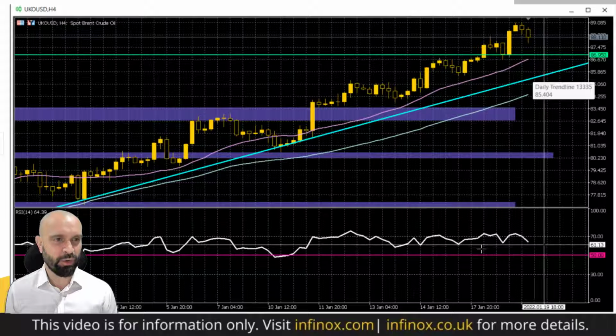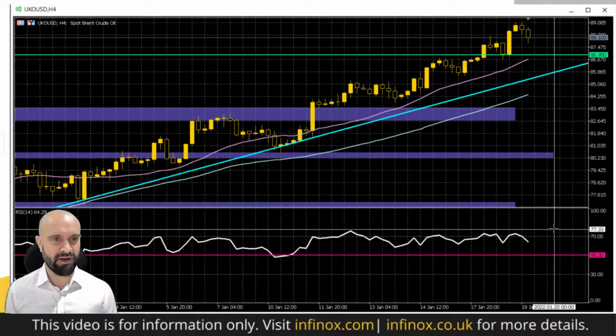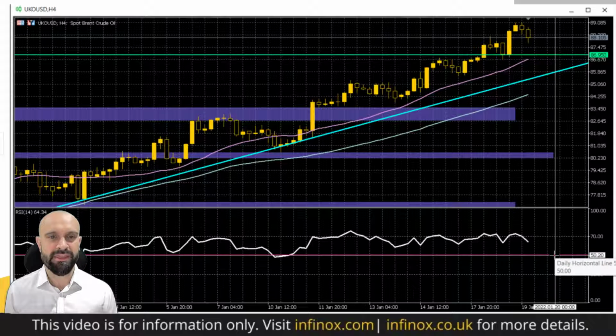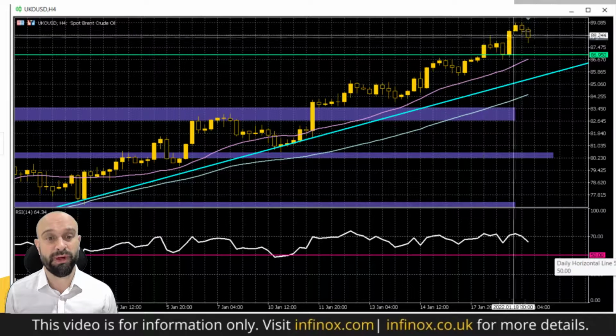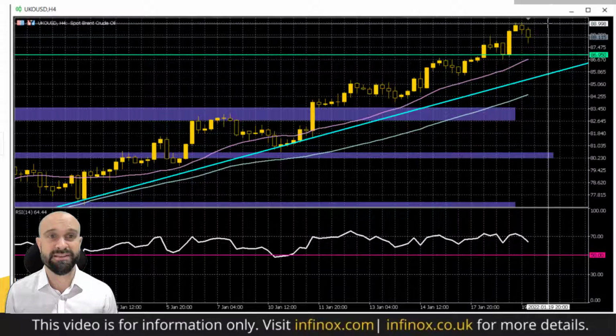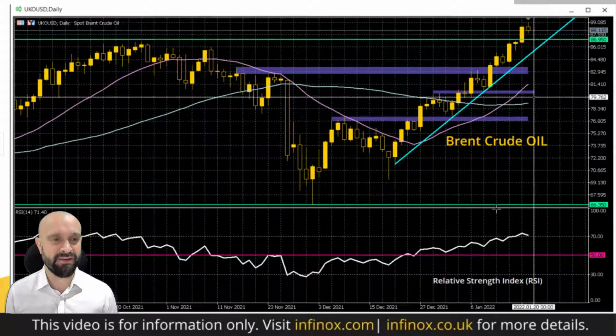Essentially, what we look for on this bull trend higher is the RSI on the 4-hour chart unwinding towards that 50 mark. That's the point at which you start to look for buying opportunities again, but it certainly looks like a strong trend and one to buy into on weakness. There's no real reason why it cannot continue higher into the 90s on this chart.